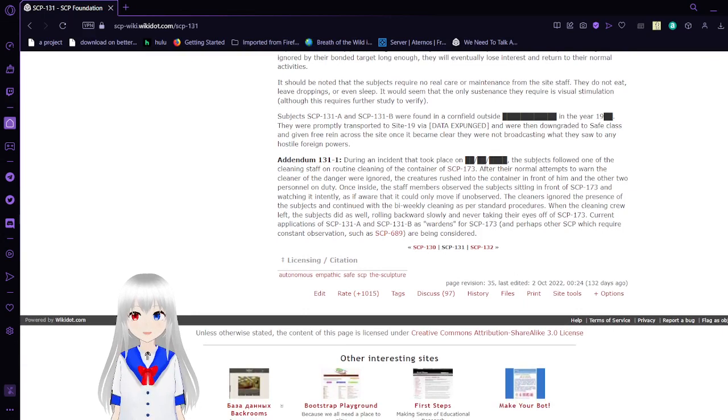Subjects SCP-131-A and SCP-131-B were found in a cornfield outside [redacted] in the year 19[redacted]. They were probably transported to Site-19 via [expunged] and were then downgraded to Safe class and given free rein across the site once it became clear they were not broadcasting what they saw to any hostile foreign powers.